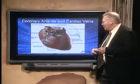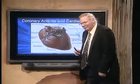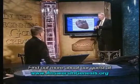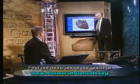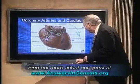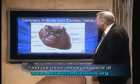An interesting problem is, can you imagine how much pressure is in that aorta? That heart pumps, and you'd think, why, it would blow these little vessels right out. It would, except for one of the most incredible things. Let me show you how this works. This is just amazing.